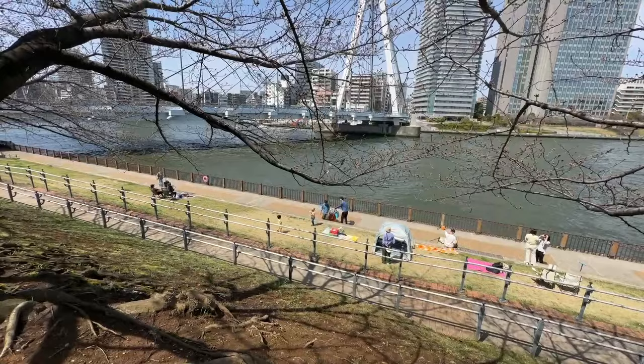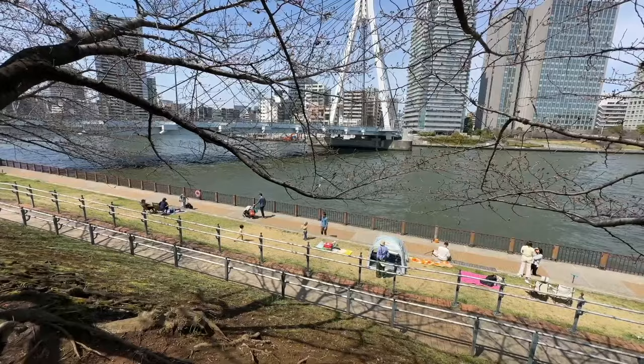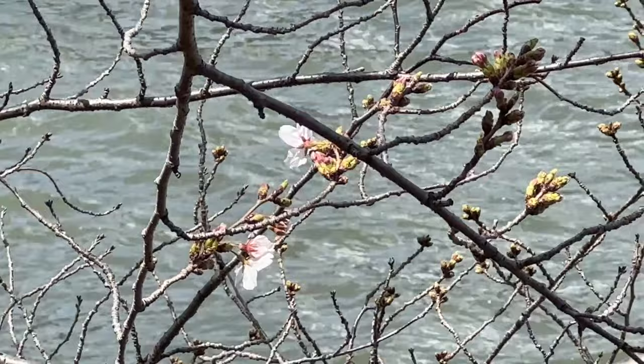All right, you see it right there? There's like two. So these people are not out here for nothing. I see two popcorn looking blossoms. Let's zoom in. There you go. Two blossoms on this one tree. So we've got a long way to go.